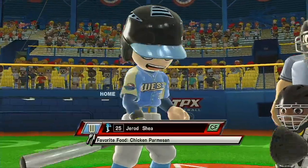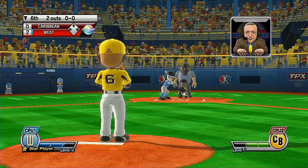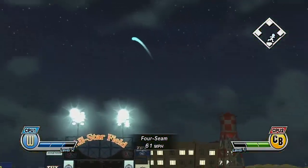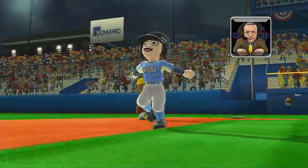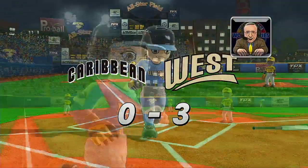Now batting, a great batter and fielder, number 25. We've got a lot of talent here today. No point in chasing that one, folks. It's headed for the highway. Home run.